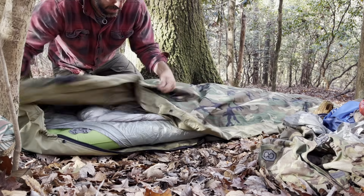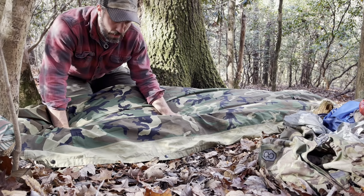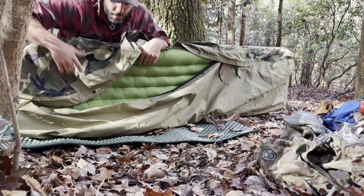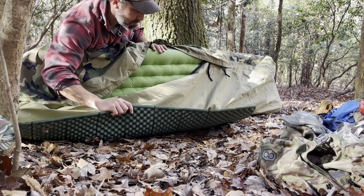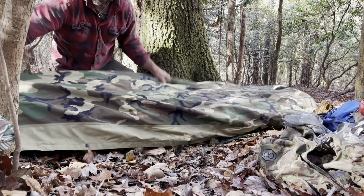So there, look at that. The sleeping bag, the sleep pad, everything goes inside the bivy. And I'm still sitting on top of my Thermarest sleeping pad right here. Gives me a little bit more insulation from the ground.